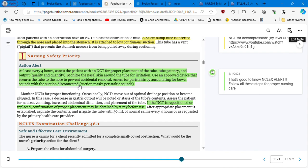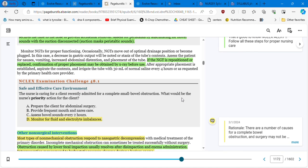Because I've seen it, oh my God, I can hear these crazy bowel sounds, and the suction is in place. Now I'm laughing, but when I remember this: with the suction discontinued, suction masks peristaltic sounds. Now, if the NG tube is repositioned or replaced, confirmation of proper placement may be obtained by X-ray before use.